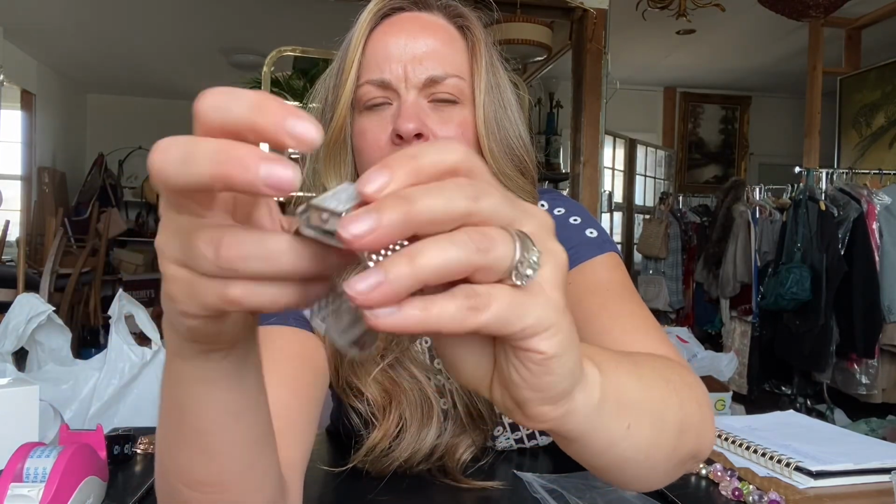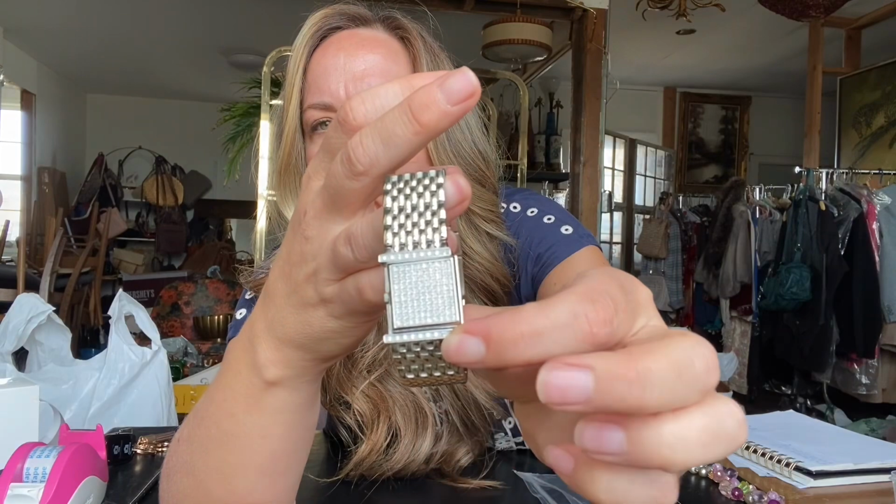This, I don't know, I just thought it was interesting. It's probably another HSN or QVC brand. The cool thing about this is that this pops up and flips over and I'm not sure exactly, but then it just makes it look like a bracelet. Felt like really nice quality. Again, only $1, so I picked it up.